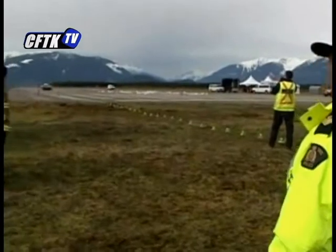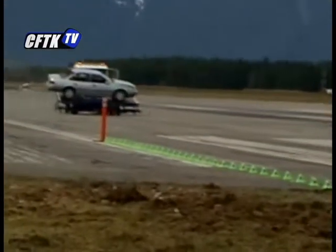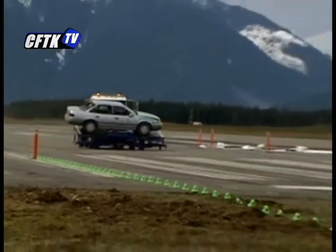So our car is coming down. He's going to try and deposit the car just before he goes off the end of the runway.